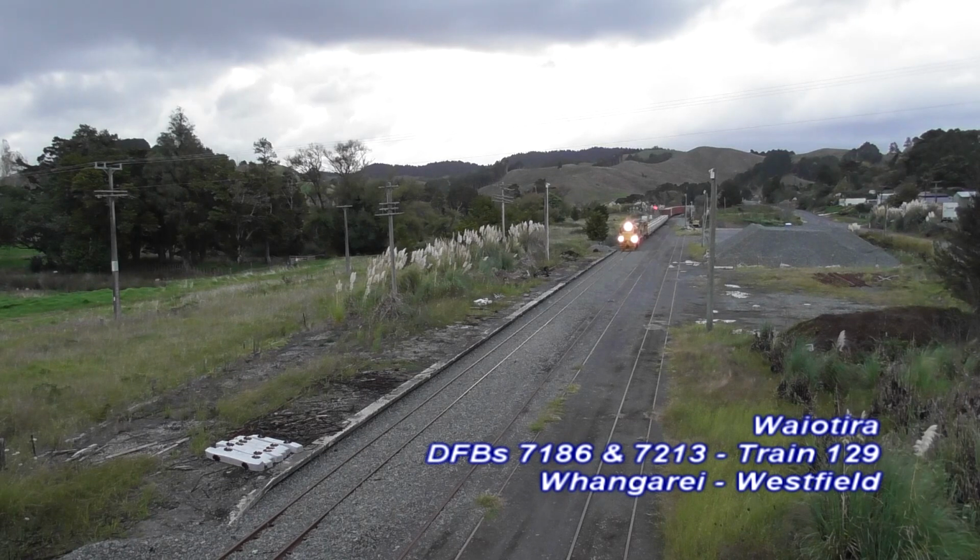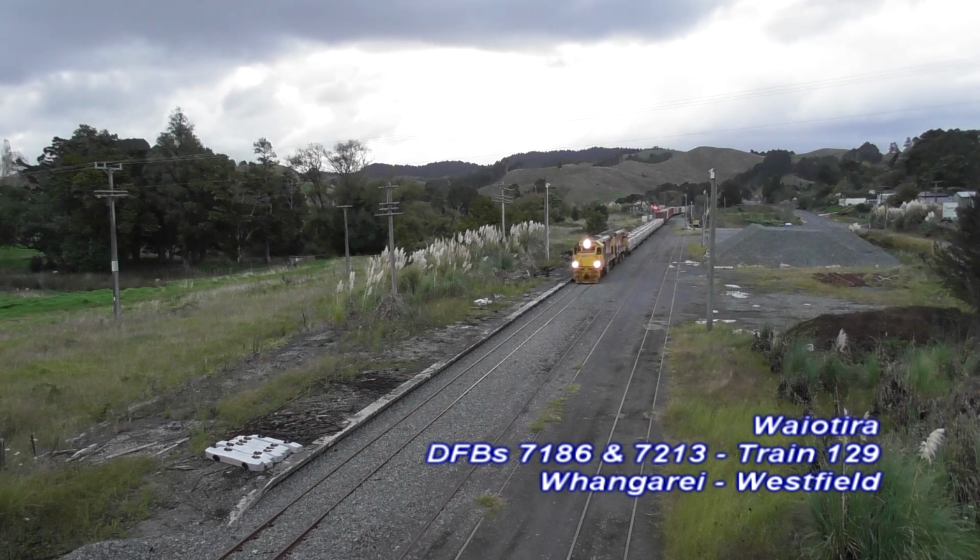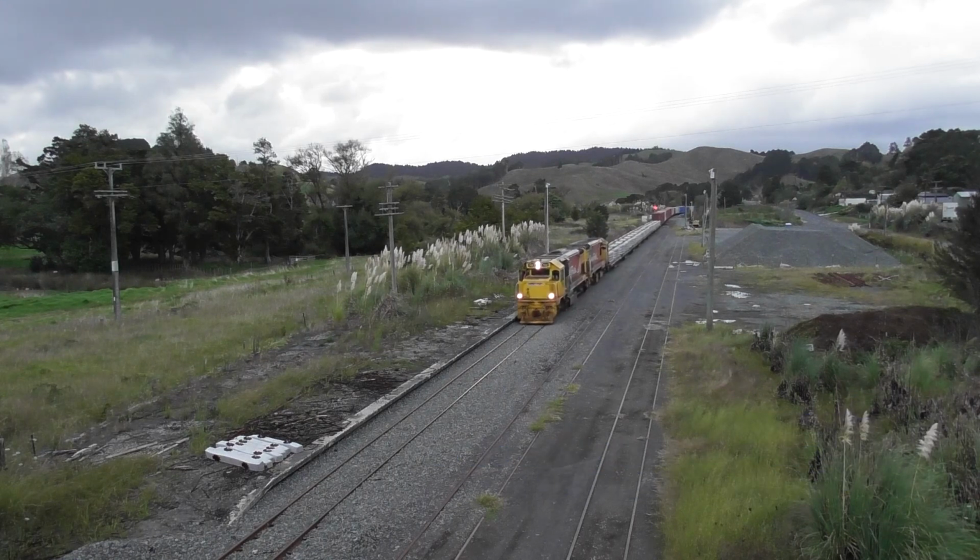Passing through Waitara Junction with the remains of its island platform that once saw mixed trains depart here for Dargaville.